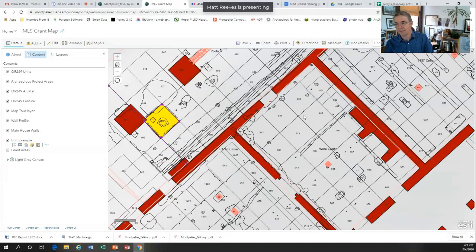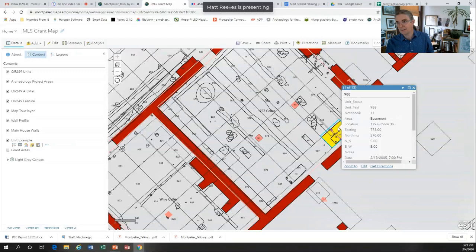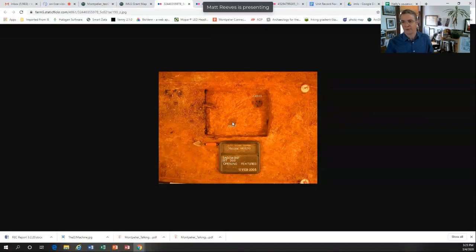And so if we had a researcher that wanted to study, for example, the subfloor pits in the 1797 cellar, instead of having them come here to look through our records, we'd be able to send them the map that we're working on through IMLS on the web, and they could click on the records and go through and see some of the shots of the excavation unit. For example, this right here is the strat card from the excavation of this subfloor pit. And then when you look at the photo, here's the bisect of this subfloor pit with these other features that are in here.